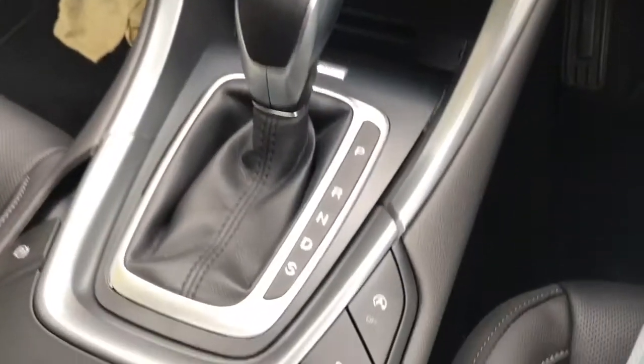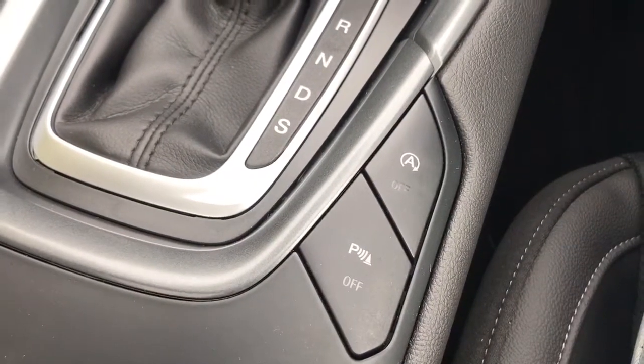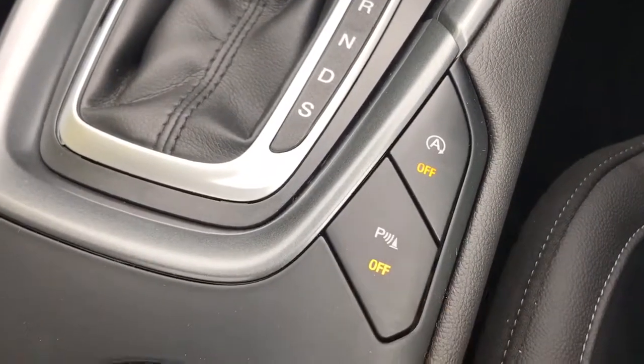The fully automatic gearbox. This button here turns off the stop and start. So this car is designed to cut out in traffic when you're stationary to save you fuel. You can turn that system off should you wish to. And this button will turn on or off the parking sensors.